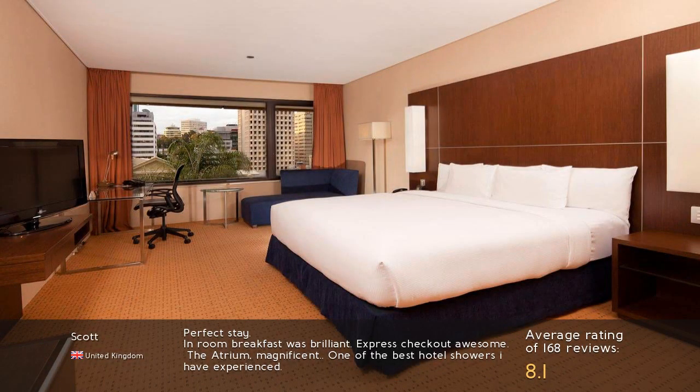Perfect stay. In-room breakfast was brilliant. Express checkout awesome. The atrium, magnificent. One of the best hotel showers I have experienced.